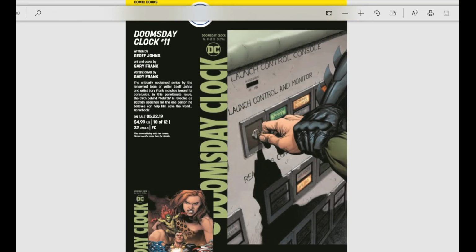Oh, Doomsday Clock number 11. Here's another good one that looks like it's really going to start kicking it up here. Only one more book left after this. It's about time. This story was supposed to end, this is May? Wow, this book should have ended like 6 months before this.